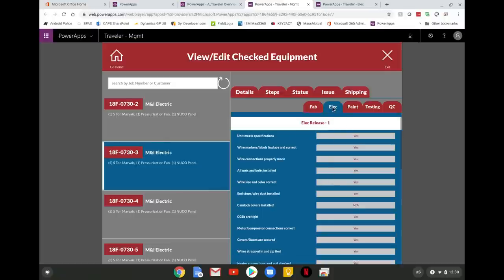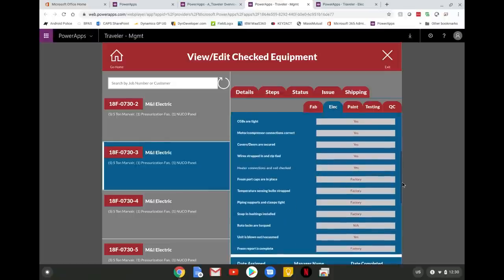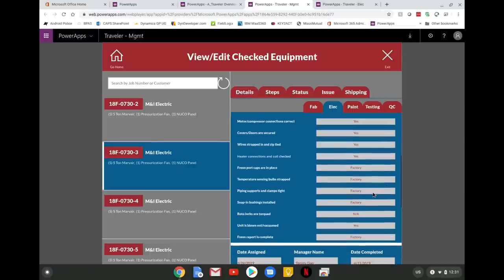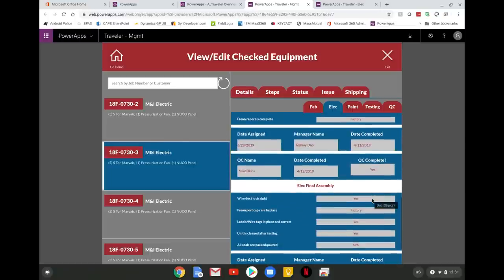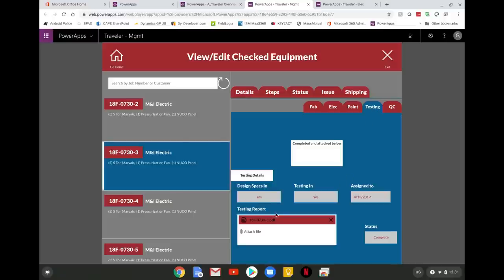That one didn't go to fab, so they can actually view the checklist. They can see what the guy said. Did he say yes? Did he say no? Did he say it was factory? You can see who filled it out and what date he marked it as complete. So if somebody walks up and they see it's wrong, they can go to whoever did it and ask them for the information. I also have a flow that runs and it generates this test report.